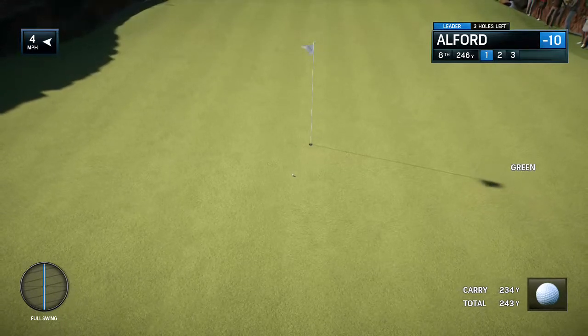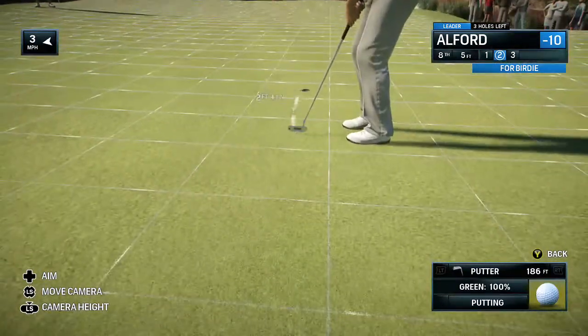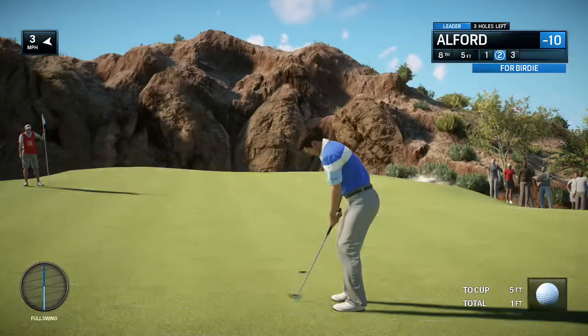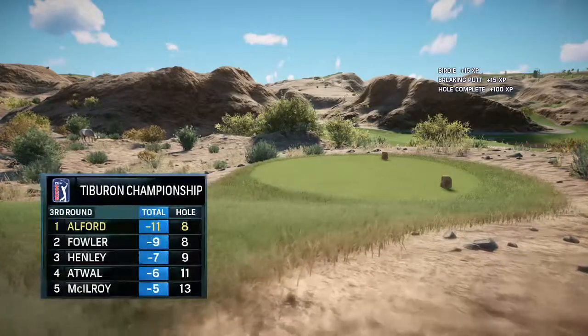Just wearing out the center of the club face. Hasn't missed a shot, hasn't missed a green in regulation all day long. Great, too. Beautiful.